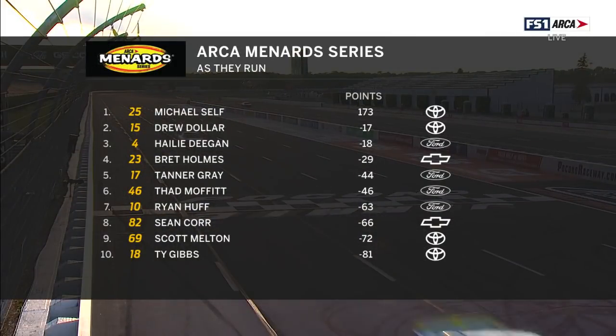Drew Dollar now chasing Michael Self, has given a couple of back, but it's 17 back from first to second. But look at the log jam there, second, third, and fourth. Yeah, all 4 of our top point contenders right now running up in the top 7 positions in this race. Thad Moffitt, no more opportunities to gain points. Lap number 2. It's when he had a motor expire. And Ty Gibbs is in the top 10 right at the moment, despite only racing in just his second ARCA Menards Series race for the year.